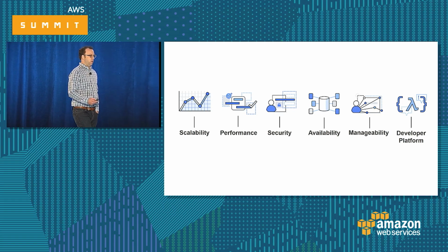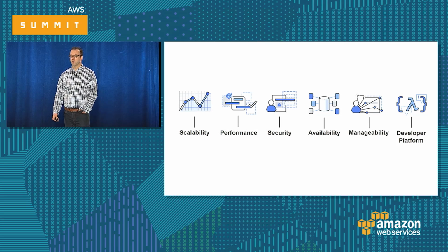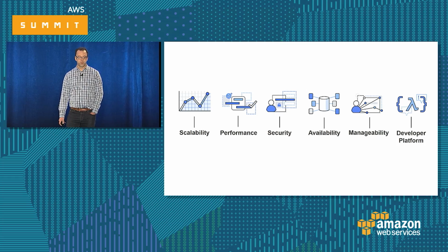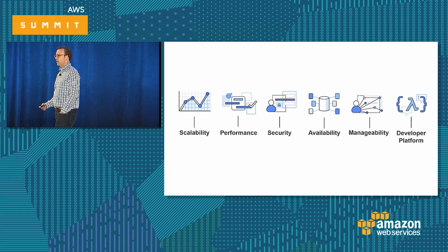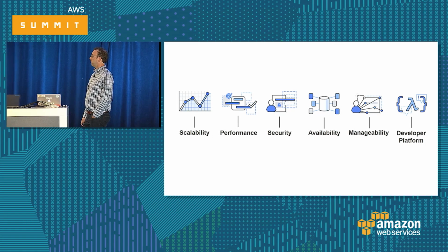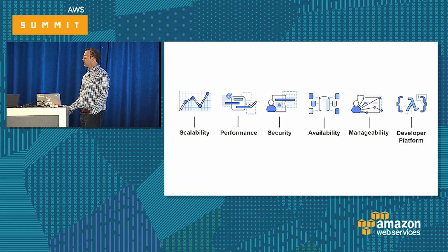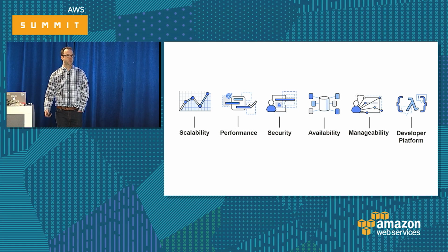So as we sit down within the team and talk about how we're going to prioritize our investment to continue to grow DynamoDB, these are the main pillars that we think about. Security, performance, scalability, availability. These are table stakes for any AWS service. We certainly think so. Hopefully you do as well. But in addition, one of the major reasons people come to DynamoDB is because it's a managed service. And so I'm going to talk a little bit more about that.